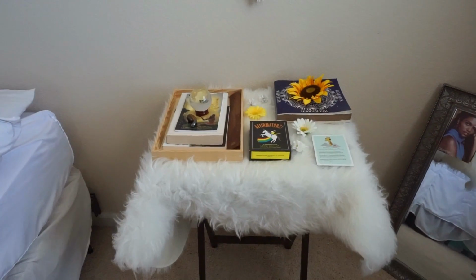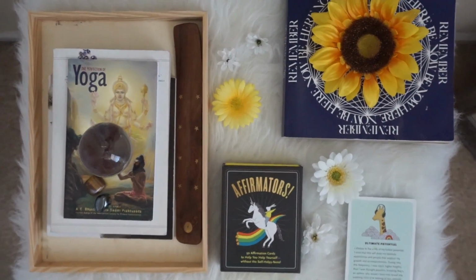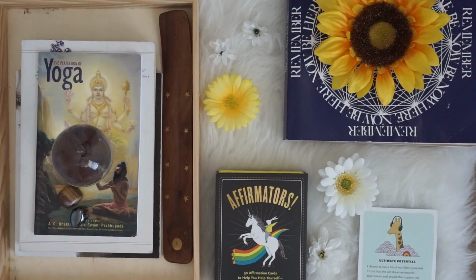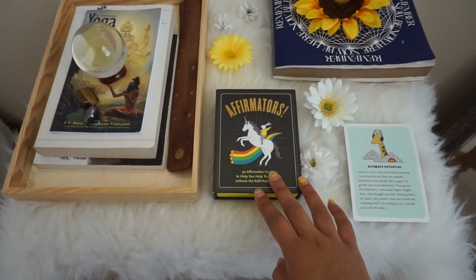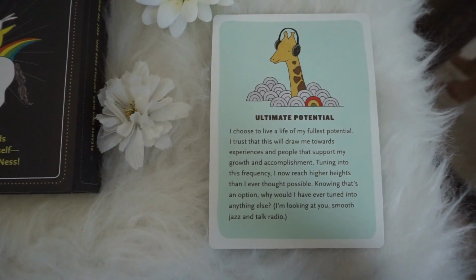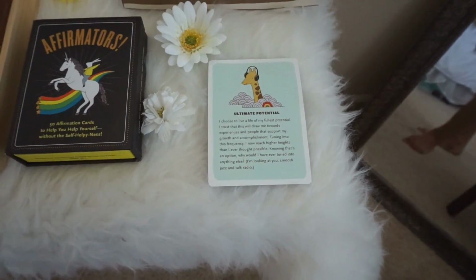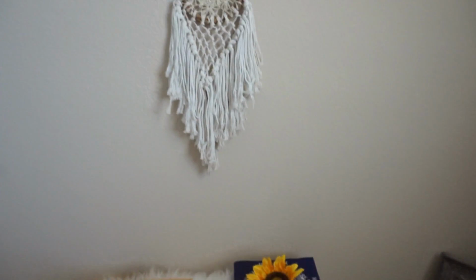Next, I have this table. It just holds some books and gems and crystals. I don't know where my other ones went. And then I just use extra flowers here. And I have these affirmation cards. And this is the one I pulled out today. So you could pause the video and read it, but it's basically talking about respecting your potential and trusting your journey and stuff. So that's cool.